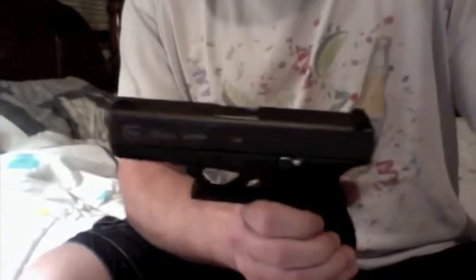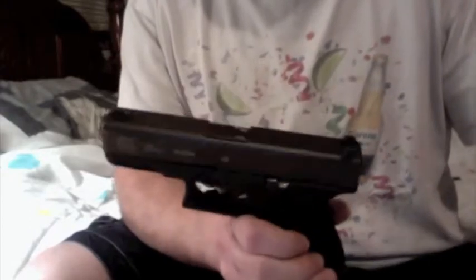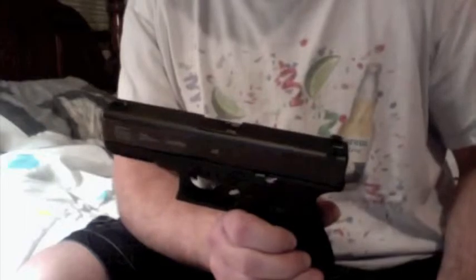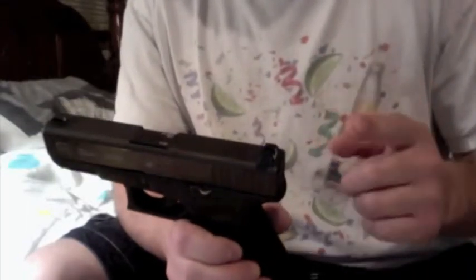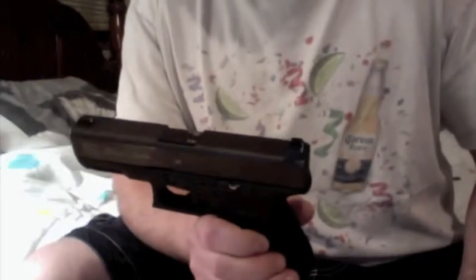So anyway, the only safe way, as I showed you with my Smith & Wesson Shield, to assess the condition of your weapon is to make a positive visual inspection of the chamber. One way of doing that is to have a chamber window like my Smith & Wesson Shield.